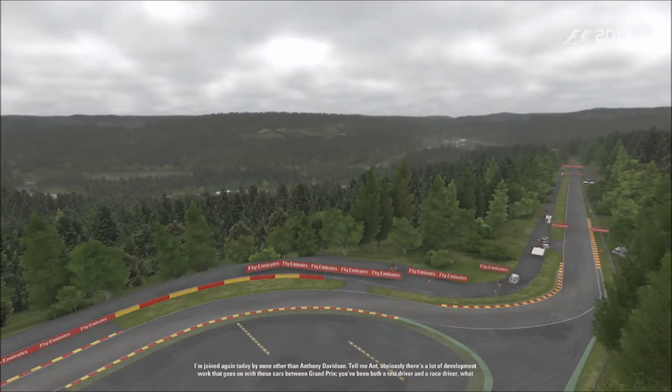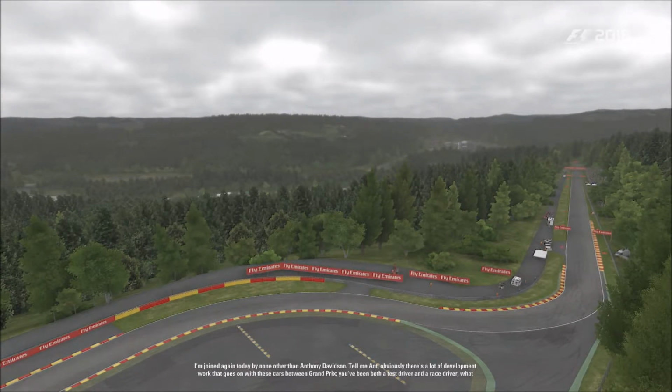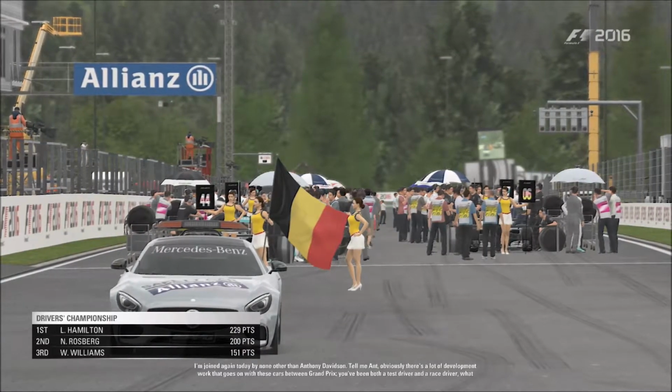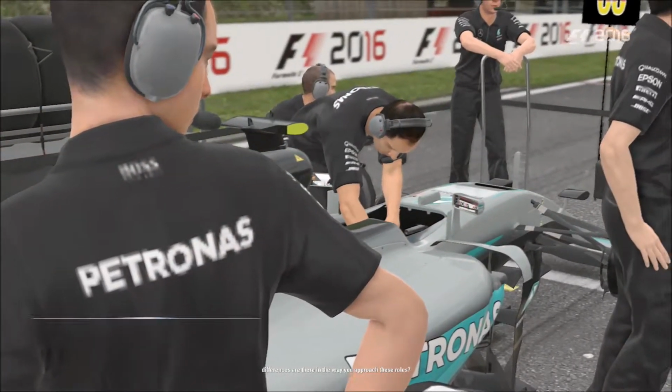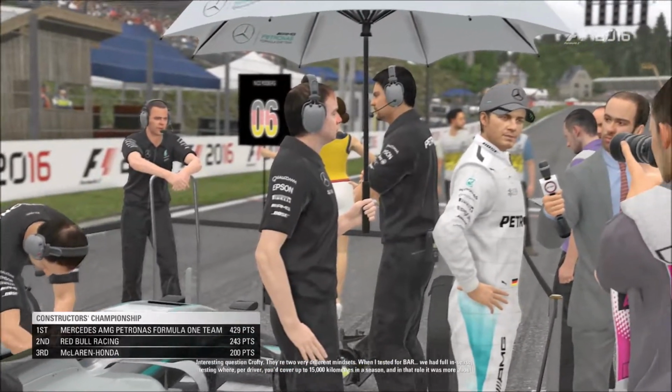I'm joined again today by none other than Anthony Davidson. Tell me, Ant, obviously there's a lot of development work that goes on with these cars between the races. You've been both a test driver and a race driver. What differences are there in the way you approach those roles? Interesting question, Crofty. They're two very different mindsets.